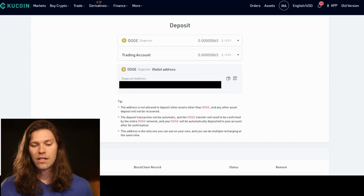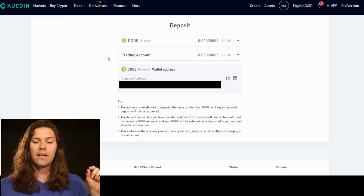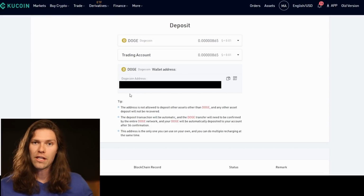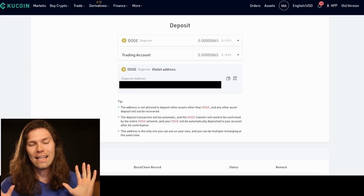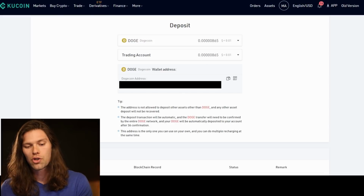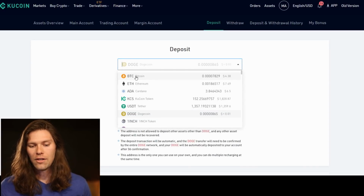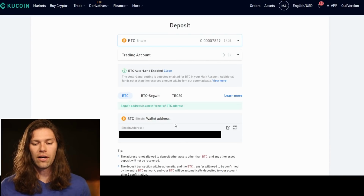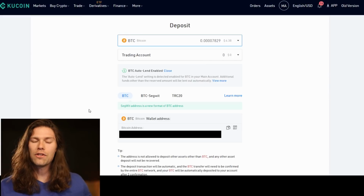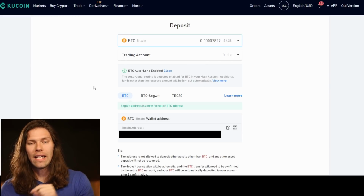This is the address that you're going to input on whatever exchange you're buying it from. And then you copy this, put it on the exchange, transfer it over here. It takes a few minutes. Don't worry if you don't see it instantly, but then you'll have it in your trading account. Now, if you already own Bitcoin, you're going to do the same thing, like I said, and just choose Bitcoin, copy that address, whatever address you see down here, I have mine blacked out, into your exchange that you're currently holding it, paste it there, transfer it into KuCoin.